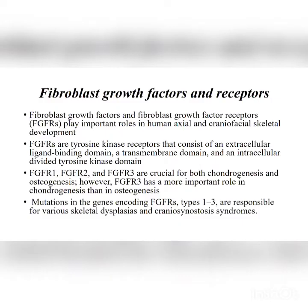Next slide. Now, what are fibroblast growth factors and receptors? These play an important role in human axial and craniofacial skeletal development. FGFRs are basically tyrosine kinase receptors that consist of an extracellular ligand binding domain, a transmembrane domain, and an intracellular divided tyrosine kinase domain. Basically, FGFR 1, 2, and 3 are crucial for chondrogenesis and osteogenesis. However, FGFR3 has a more important role in chondrogenesis. And mutations in all these genes are responsible for various types of skeletal dysplasias as well as craniosynostosis.